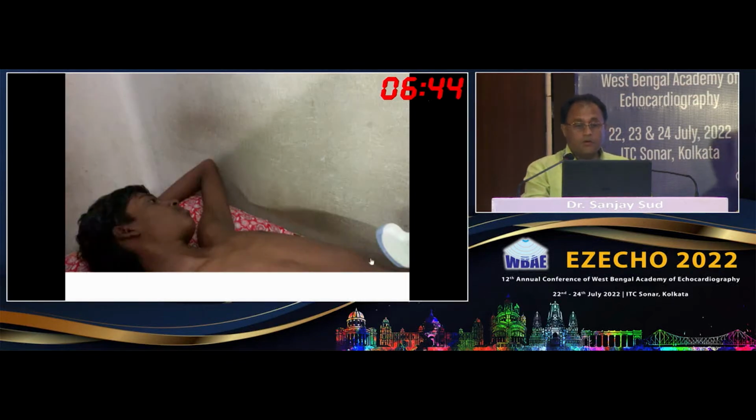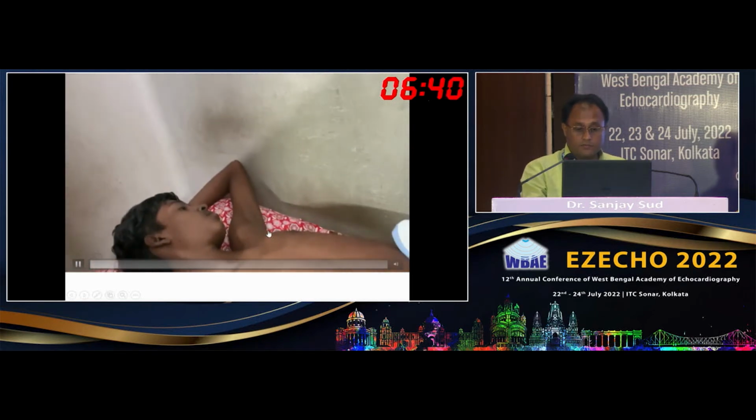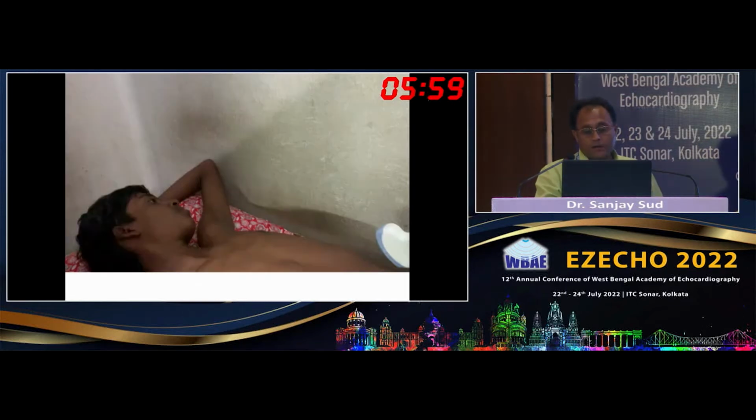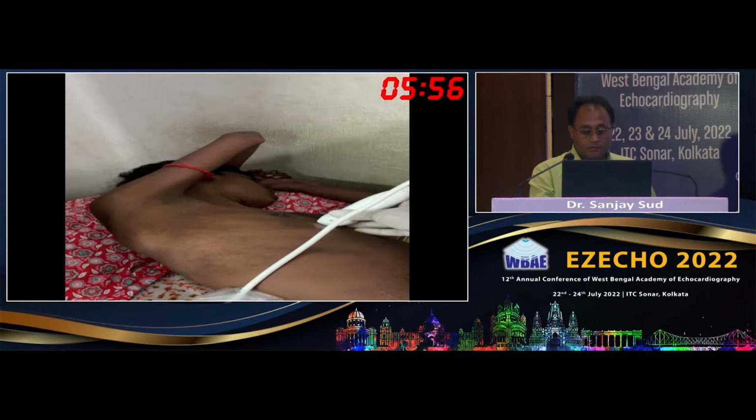Can you go back to the ECG once? Yeah, sure. Can you point towards the right-sided chest leads? Actually, sir, this was done by the technicians there. I had the ECG, and then I was there for the echo, and this was already done before, so I just took the pictures. Definitely the right-sided leads would have... No, this is what the technicians in the rural areas do, they take the normal 12-lead ECG, and this was what I got.